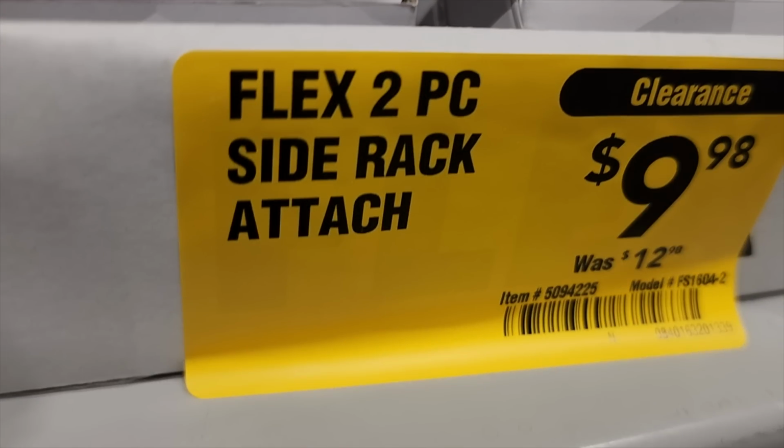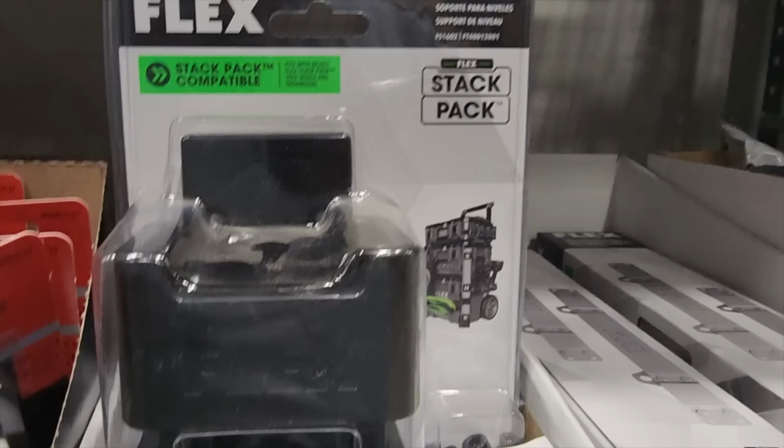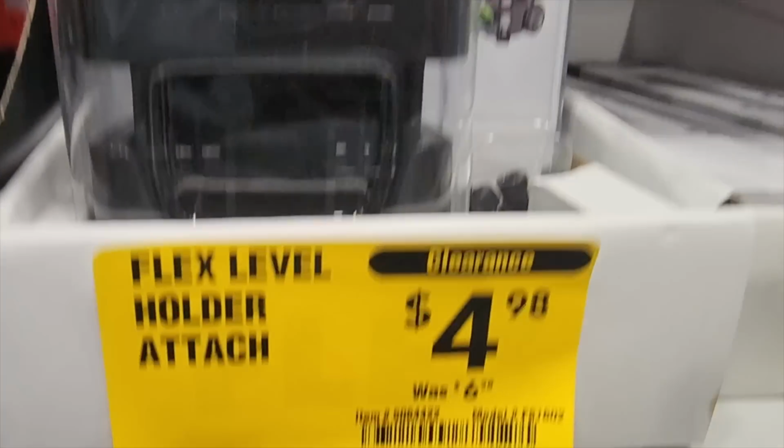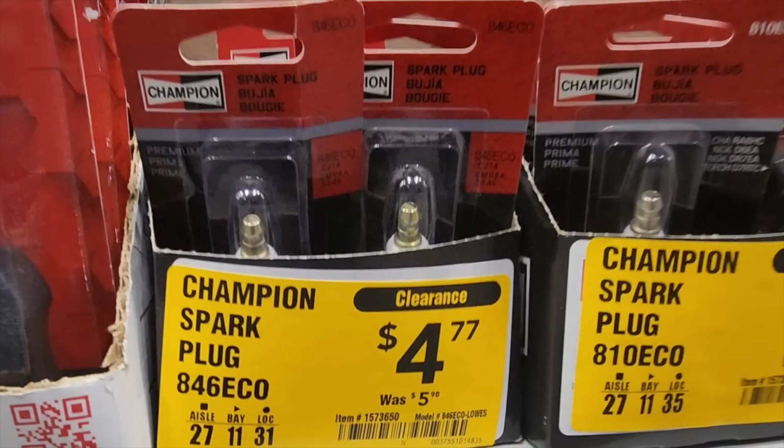2-piece flex side track. Now these do not fit on the pack out. Just to let you know, these do fit on the pack out. The holder, yeah, the level holder does fit on the pack out. You guys want to check out my video? I did put some of those on my pack out.